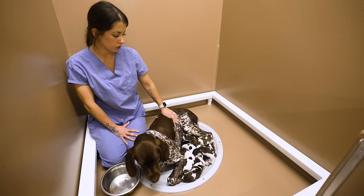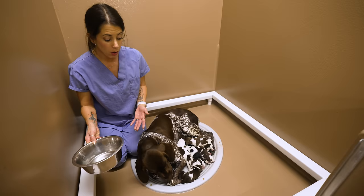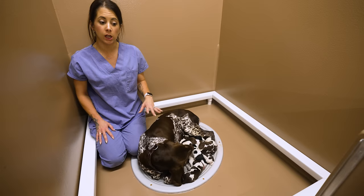She decided that she was ready to eat. She hadn't eaten anything all day, wasn't interested throughout this whole laboring process, but not all mamas will actually be interested in eating a meal even after they're done having puppies. They just are tired or they're not interested, and she ate her meal, which makes me really happy. We're going to have water in here for her to have constant access to.